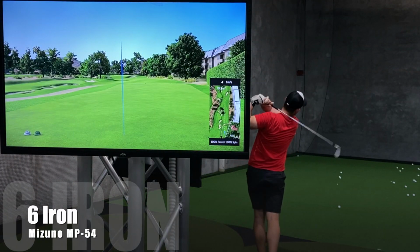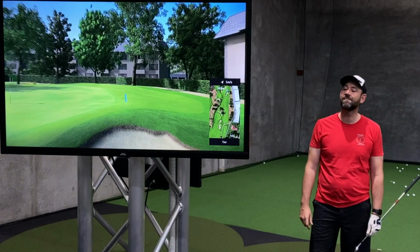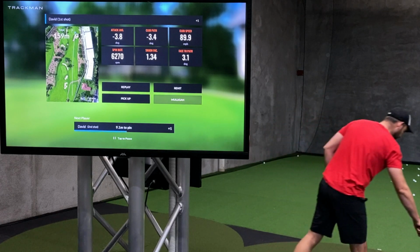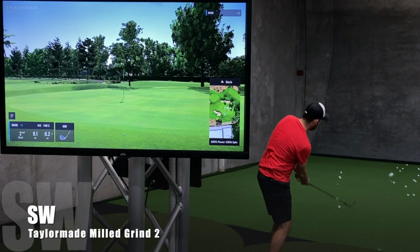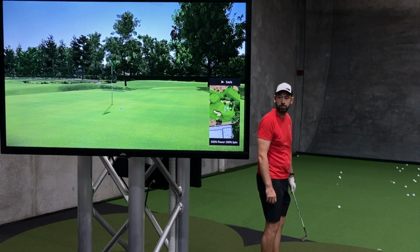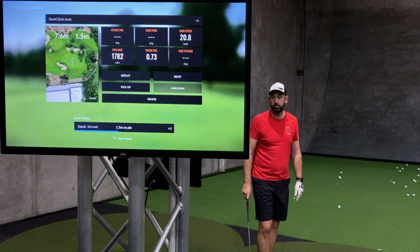Par 3, 158, hitting a 6-iron, and this one was pin high, but just off to the right, left myself with a little chip. As I say, overall, I was quite happy with how I was hitting this. I think if I did it again, I would pay more attention to the lie and that kind of thing.